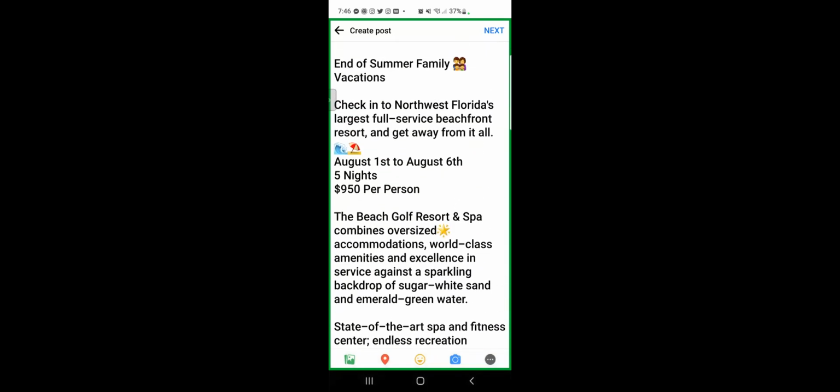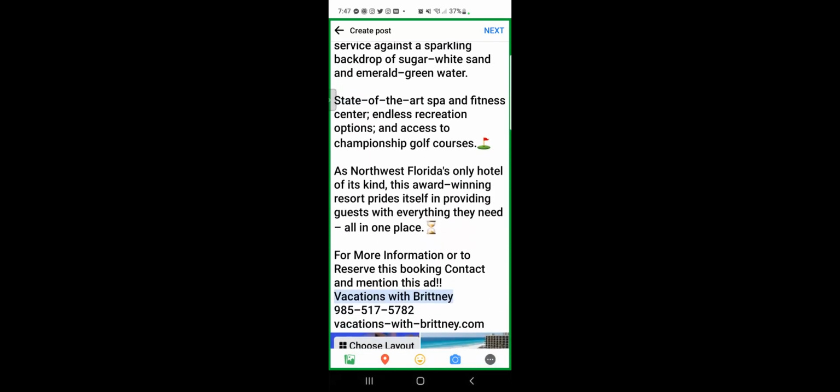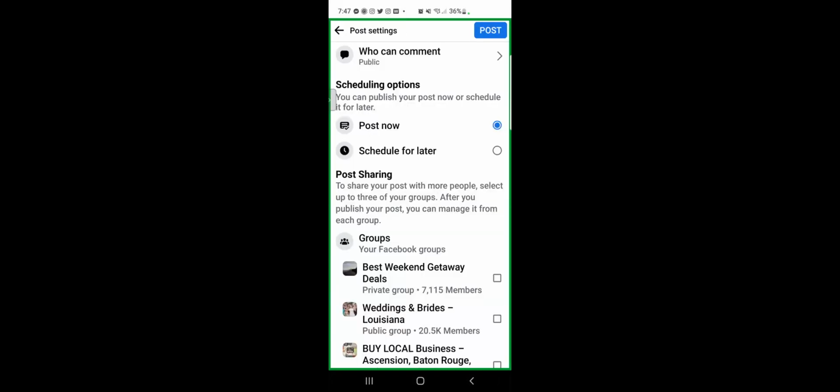So let me just scroll through and make sure that I like the way that everything looks, and I do. There's some emojis, but there's not too much. All right, and let me do a different emoji right there. Okay. All right, and let me click next, you guys. I'm not going to add a button right now. I'm going to post it now.